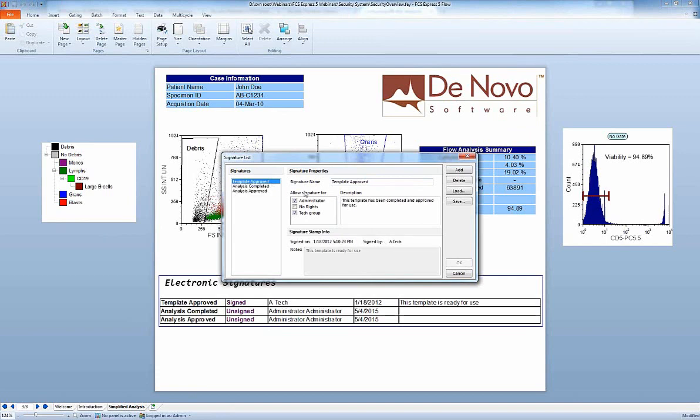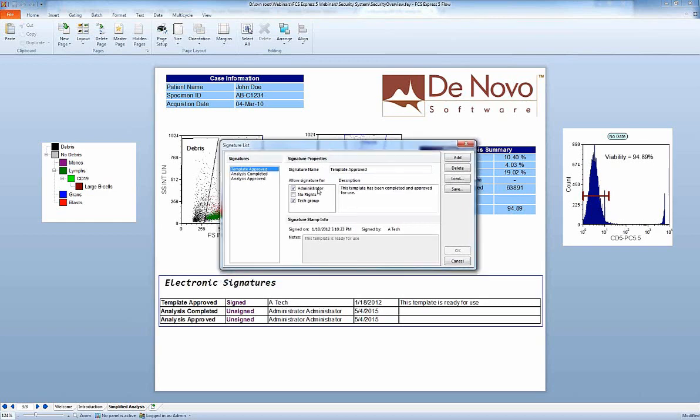The template approved signature would simply mean that somebody has designed this template and it's ready for use with patients, or in whatever format you want to use it, but that it's ready to go. And beside a signature, you can control which user groups are allowed to sign it. You can give a little description, and of course the signature name. So template approved, analysis completed, and analysis approved can all have different people that are allowed to sign them.